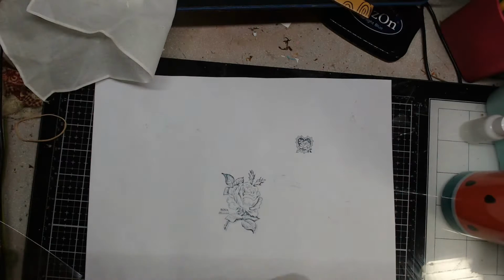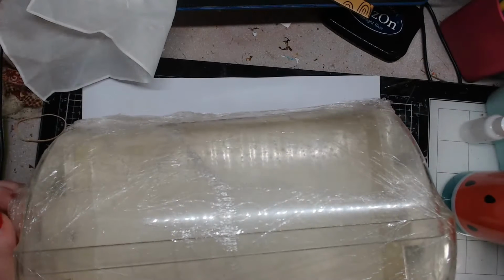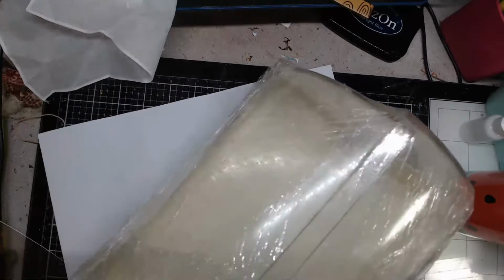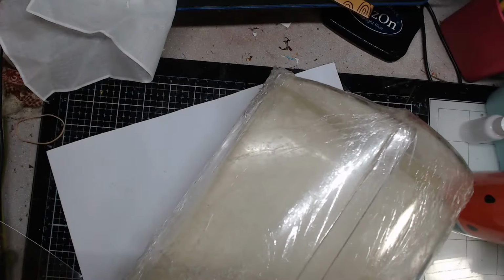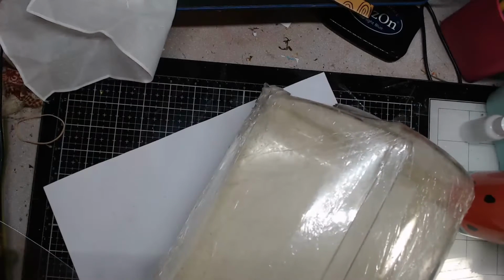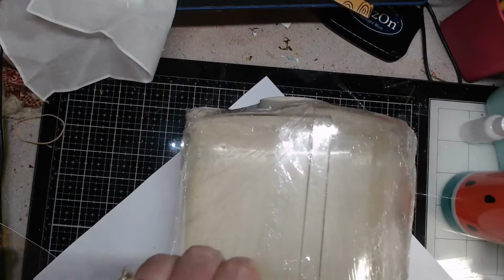I have no idea what this is. I think it might be a bread box, but I'm not sure. But I was intrigued, and I thought, really, how much is this going to cost me? Not much. And I thought I can sit this to the side of my work area here and store some things.